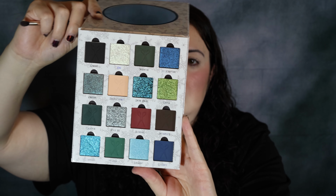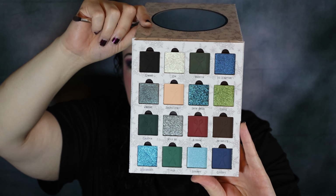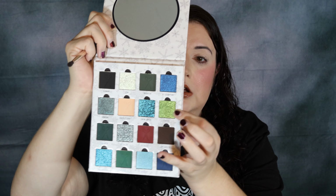And then I need to find the brush that I use for my shimmers. And then I need to decide which one of these beautiful shades, because do you see these shimmers? They are just absolutely gorgeous, to die for. What am I thinking? You never know what I'm thinking. I never know what I'm thinking. You know what? This shade Castle right here is just absolutely calling out to me, so that's what we're going to use. I have not swatched it or anything. We're just going to put it on and see how it looks.